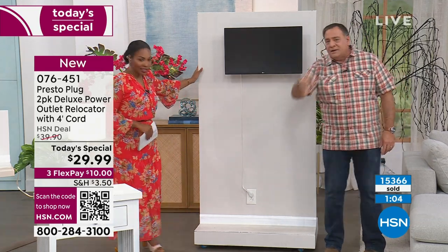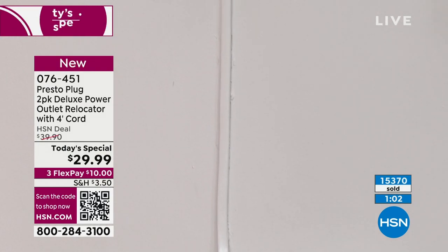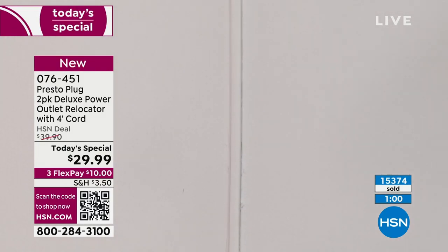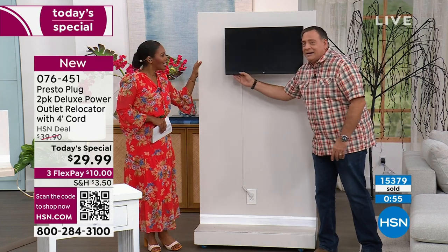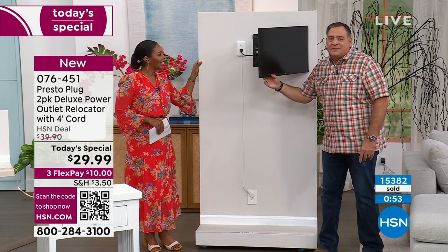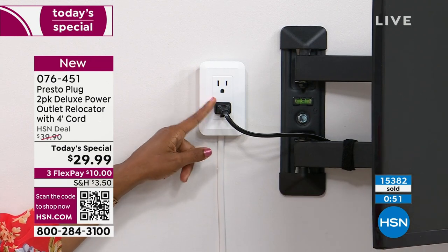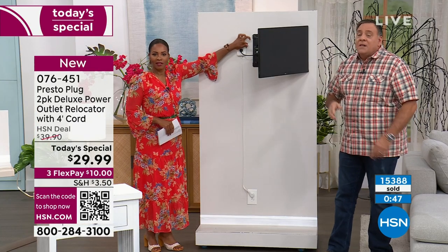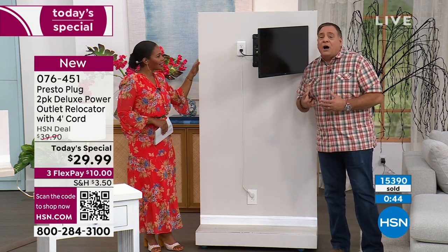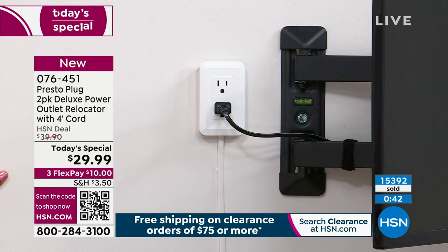I guarantee you, if you're standing on the other side of our studio right now, you can't see that that's there. Yeah. I mean, because the camera shot's so close, you can see it. Yeah. But from across the room, you can't see that. And I love the fact that, bam, right behind the TV, there it is, my Presto plug, two outlets, and two USB chargers. Because remember, there are devices people use on their TVs now that need to have that there.